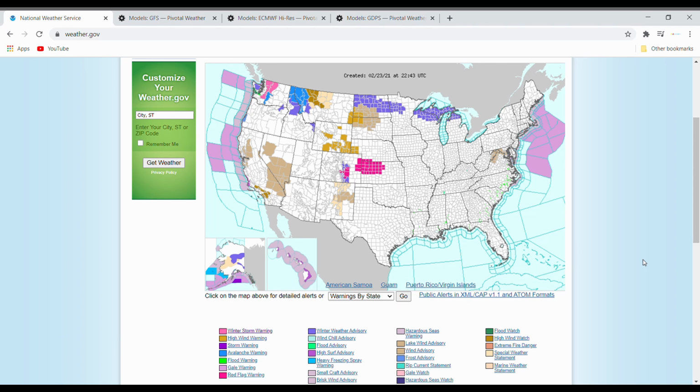Today we are talking about the next big snowstorm and when it's going to happen. Multiple models are picking up on different significant snowstorms, and we're going to be going through 3 models here today. But first, I do want to take a look at the National Weather Service page, but there's really not much going on. Some winter weather advisories for that Clipper today, some winter storm warnings in the northwest, in the upper elevations, but overall, not much.